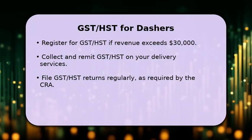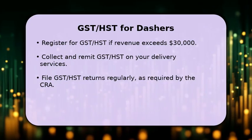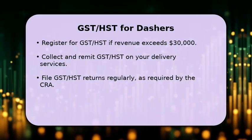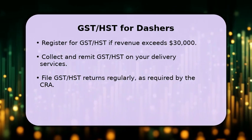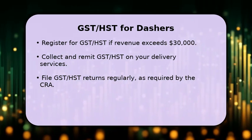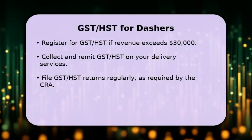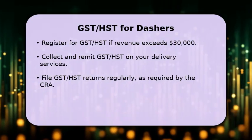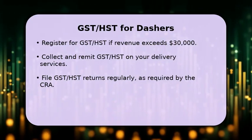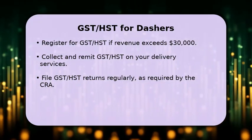Finally, let's consider GST/HST. If your total DoorDash revenue, combined with any other self-employment income, exceeds $30,000 in a 12-month period, you must register for a GST/HST account. Once registered, you'll need to collect and remit GST/HST on your delivery services. You'll also file separate GST/HST returns, either monthly, quarterly, or annually, depending on your reporting period.